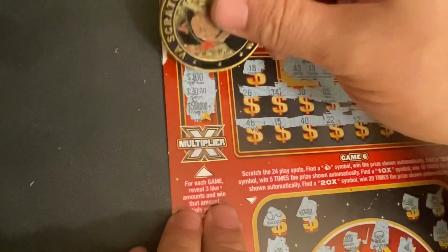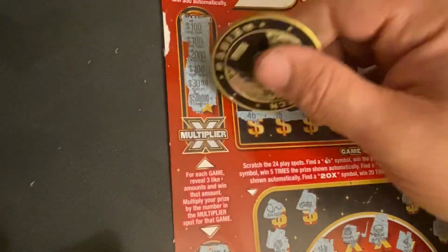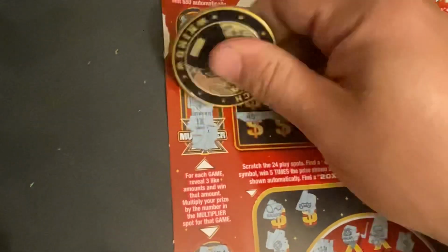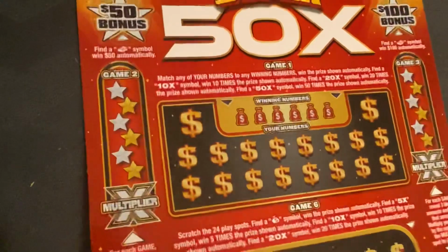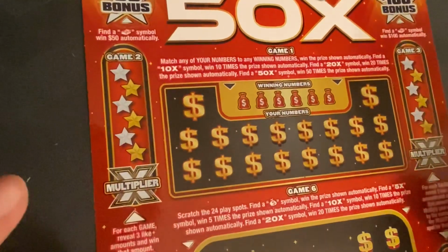We got 1, 2, 3 $100 wins. That is good for $100. And the multiplier is a 1X. Okay, that's great. We got a hundo. Awesome. All right, now ticket number one. Sorry, this is a long session. See Sherry the Aggie's coin.